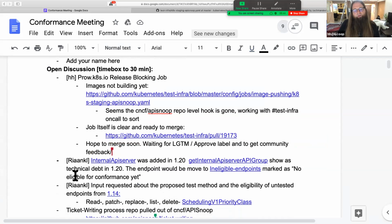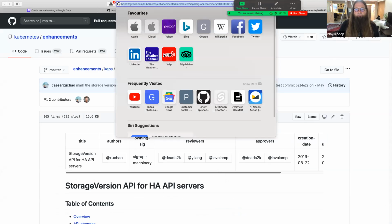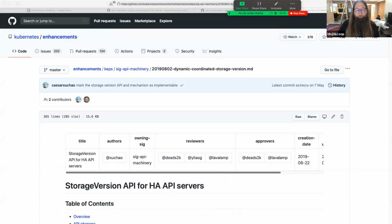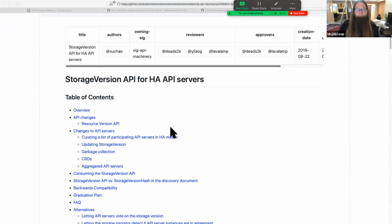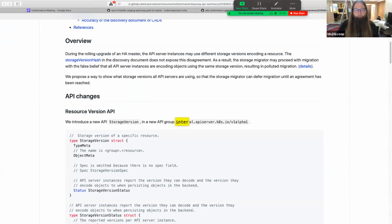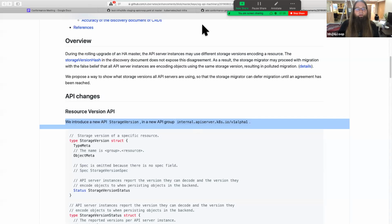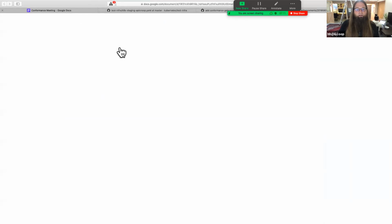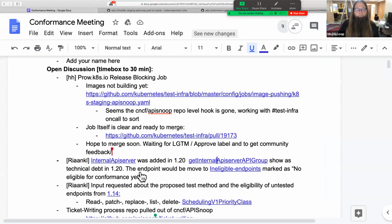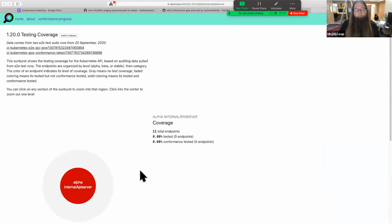The next part is we have some new endpoints introduced in 1.20. There is a KEP out for a storage API for HA API servers, and part of that includes an internal API group, and this is an alpha endpoint. As these new alpha endpoints are added, we'll end up getting new alpha endpoints showing up in API Snoop, and this is the alpha area.